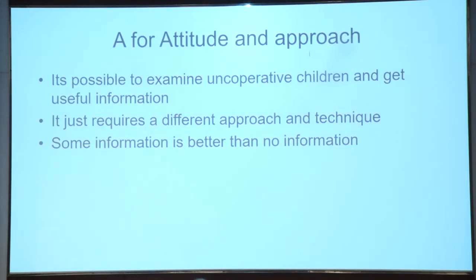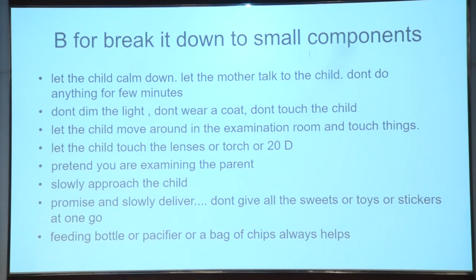So first is the attitude. The attitude should be, yes, this child is uncooperative, fine, but let me try and see what I can do about it. If you say, okay, this is uncooperative and that's it, end of examination, refer to a pediatric ophthalmologist or schedule for EUA, you are going to miss a lot of things. It just requires a different approach. You cannot put it on a conveyor belt where the whole sheet gets filled up one after the other. There are going to be missing gaps, but we'll come to that later. Whatever you can pick up, you pick up. So you break it down into small components.